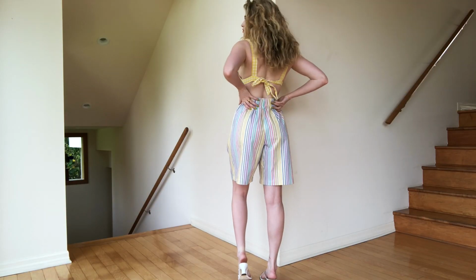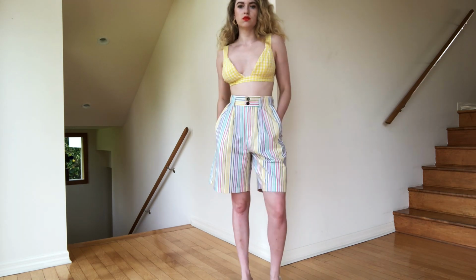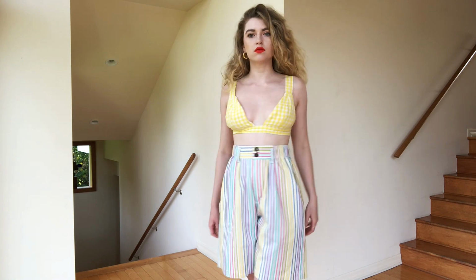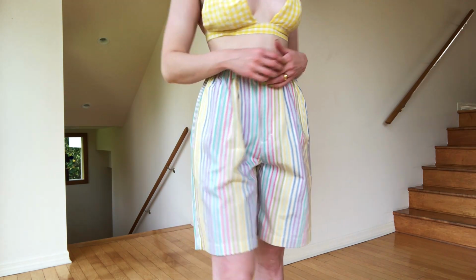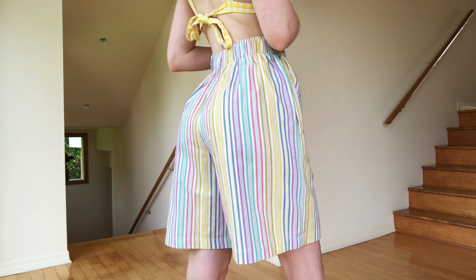These are a little bit longer than some of the other pairs I've showed you guys before, so they are a bit more of a challenge to style. I find especially when you're short like me, they can make you look a little bit stumpy, but the trick is to wear them with a very, very small top. Now, a small top doesn't necessarily have to be a crop top, it could just be a very form-fitting top, but basically the idea is that you have these big, wide leg, long shorts, so you have a lot of volume going on the lower half of your body, so you want to reduce the volume elsewhere.